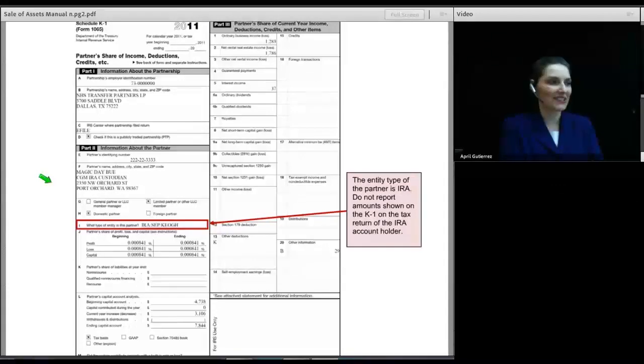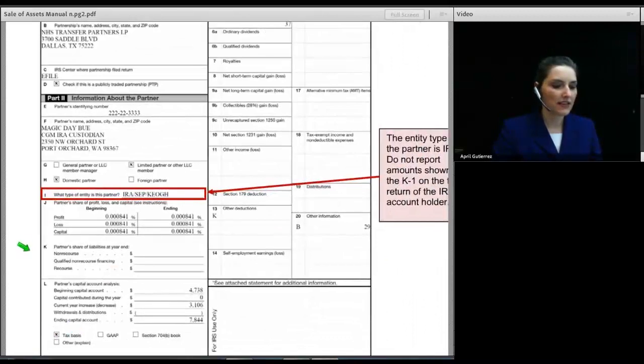So lots of clients come in with these K1s that they received in the mail, and the reason they received them in the mail is that their IRA has invested into the publicly traded partnership. When you get a K1 like this one, where it says, what type of entity is the partner, and it says IRA, SEP, or KEO, you don't do anything with it on their tax return. This is income occurring inside a tax-deferred account or even a tax-exempt account. It has no bearing on the tax return of the person who owns that account.